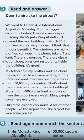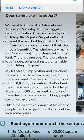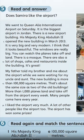It's great. My father told my brother and me about the airport while we were waiting for my uncle and aunt. The new building is more than 100,000 square meters. That's about the same size as two of the old buildings. More than 1,000 planes land and take off from the airport every week. Many people come here every year. I like the airport very much. A lot of other people like the airport too. The airport has won some prizes.